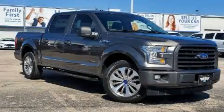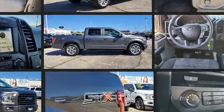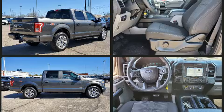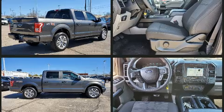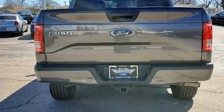Introducing the 2017 Ford F-150. With less than 30,000 miles on the odometer, this vehicle provides excellent value as a pre-owned model. Top features include a split folding rear seat, delay-off headlights, a tachometer, variably intermittent wipers, a rear step bumper, an outside temperature display, and much more.